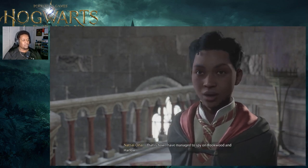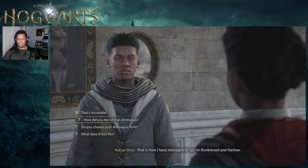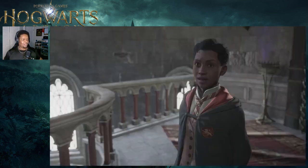I want to transform. That is how I managed to spy on Rookwood and Harlow. I want to transform. Can I transform? Were you born an animagus, or did you learn to become one?